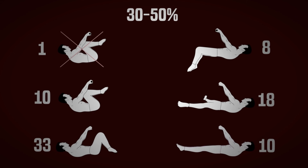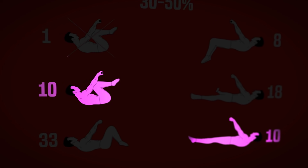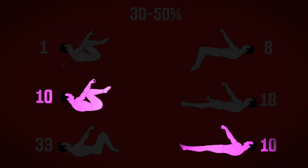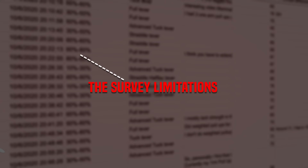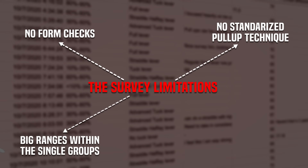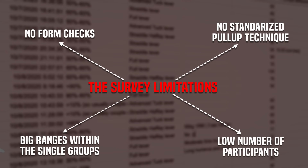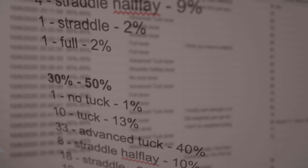Within the 30 to 50% range, which I'm gonna guess is the level most people on this channel represent, there were 10 people capable of full lever and the same number of people with only tuck, which is a huge difference. Much bigger than we would expect even between the two ends of this group. And of course the survey has its flaws and limitations. There is no form check involved, no standardized pull-up technique, the groups have quite big ranges of percentages and low numbers of participants. But still, there is something very intriguing about these numbers.